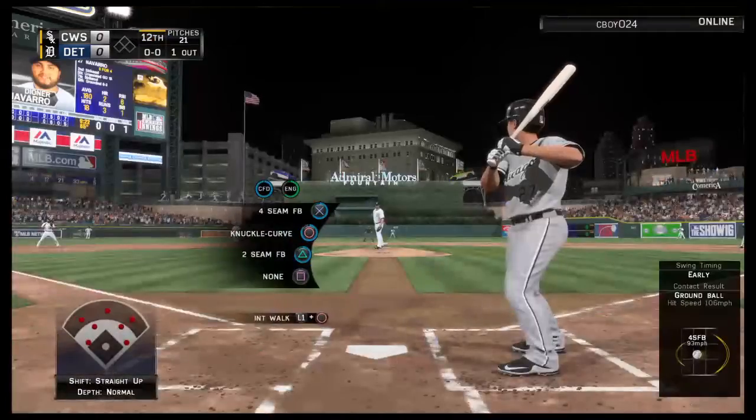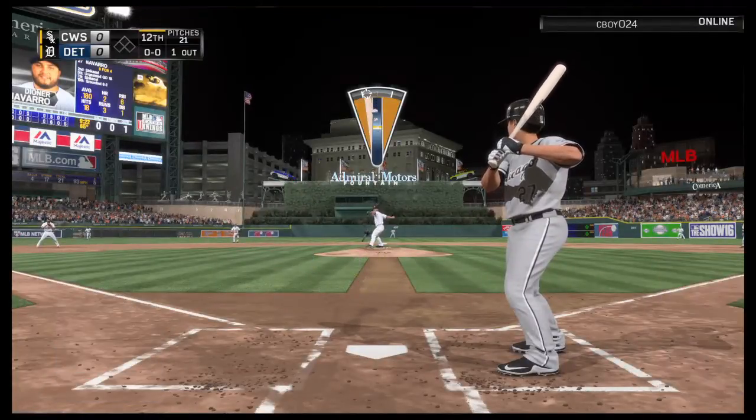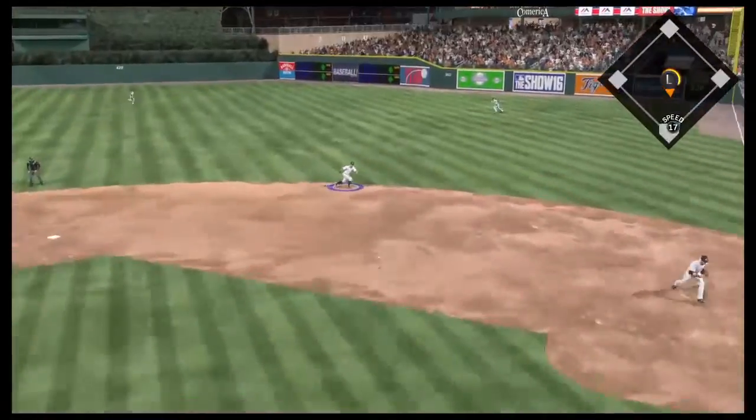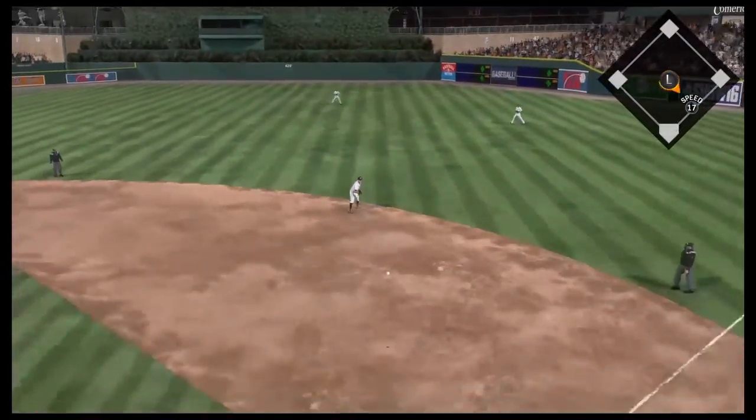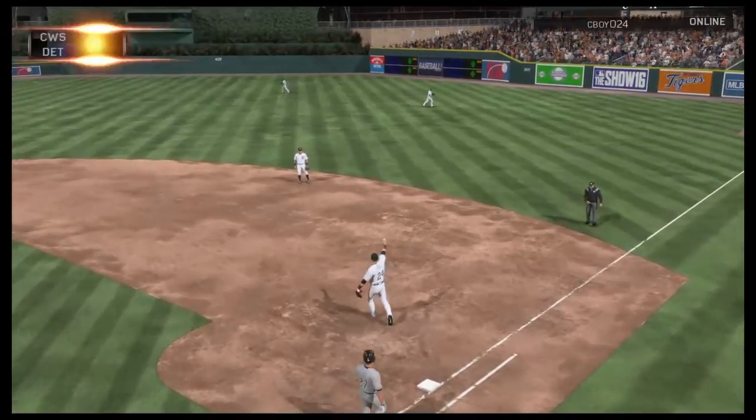Now in the box, Dioner Navarro. He'll swing it from the left side right here. Here comes the first pitch. Sliced hard on the ground. Throw on to first, two gone.